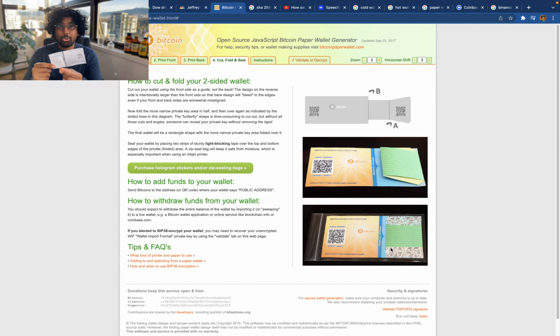Now the problem with this, of course, is that if there's a fire, if this ends up into water, this gets thrown out the window, your Bitcoin goes along with it. And it's gone. It's forever gone. You have no access to it. You need the private key to access it. So this is the downside. So you really need to be able to secure this.